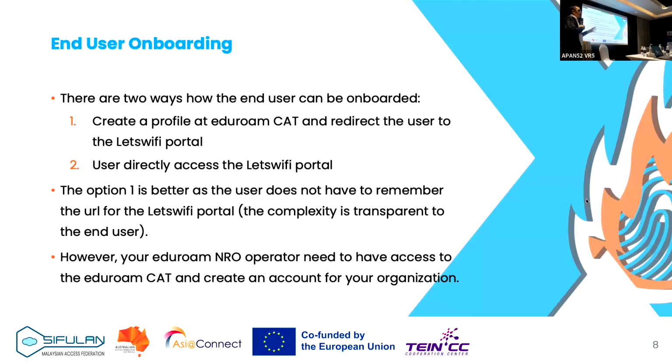The Eduroam apps are for iPad or other devices, okay, format unfortunately. For the institution, the organization, it will ask them to log in using password, organization ID, and after that, continue the process. With this option, you need to make sure that you have access to Eduroam and create an account for our organization.